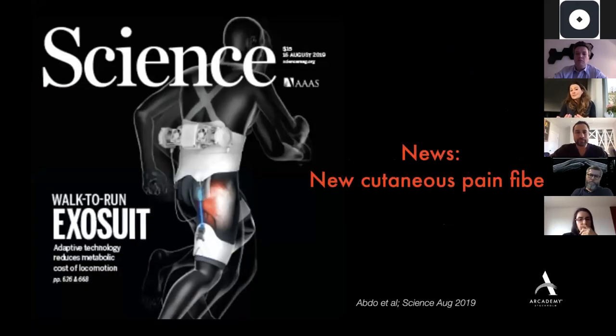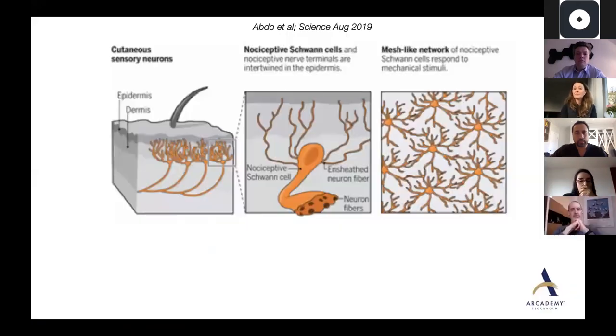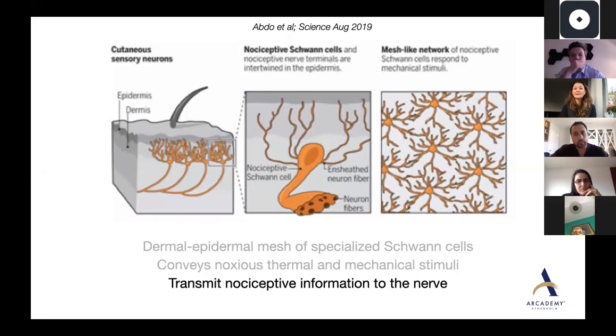What's even more interesting is that just last year, August 2019, scientists at my alma mater, Karolinska in Stockholm, found that there is actually a new cutaneous receptor. This is a cutaneous sensory neuron that consists of a beautiful dermal epidermal mesh of specialized Schwann cells. The Schwann cells convey noxious, thermal, and mechanical stimulus, and this transmits nociceptive information from the skin to the nerve, providing the information to that skin.